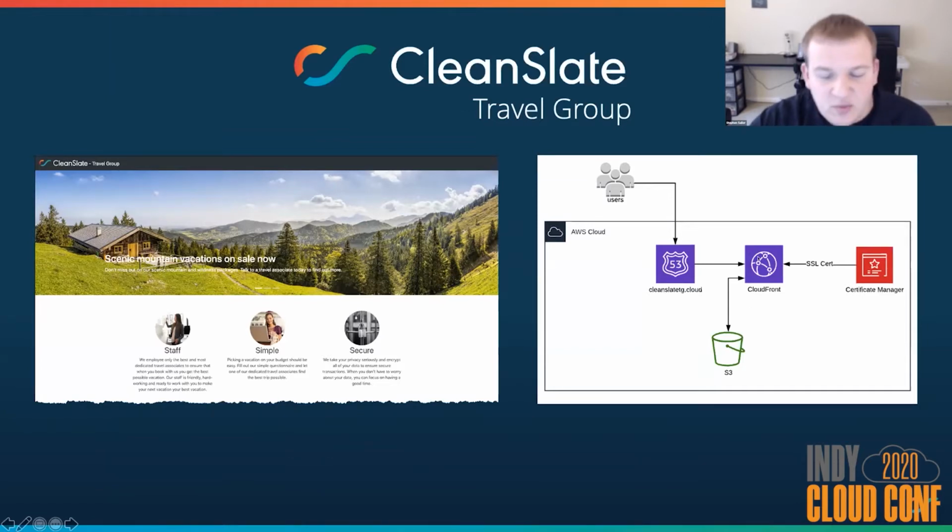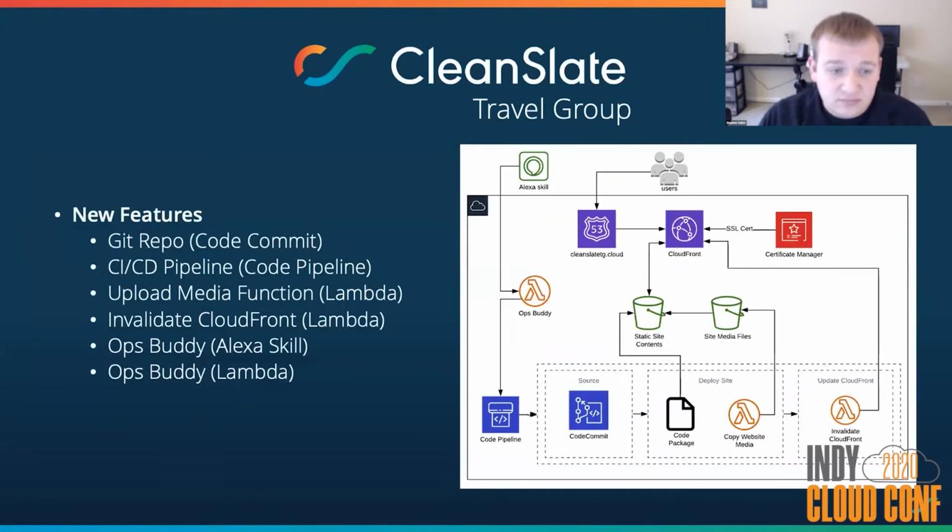Great static sites, been working really well. We're using CloudFront, S3, Certificate Manager, and Route 53. And I gotta say, the market responded really well, so much so that we've actually had to add a couple new features. So here's what we built on.